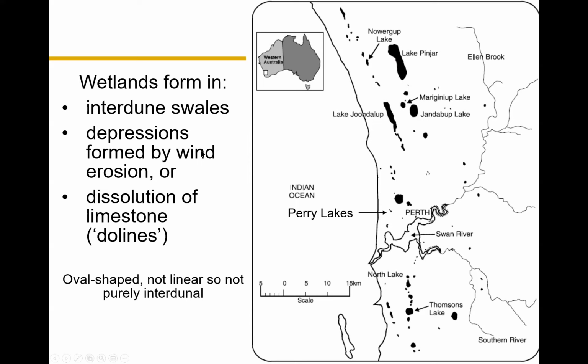There's two other reasons you can form a lake, and one is that the wind can actually blow out or deflate an area, so it can move the dunes around and create a low-lying area. And when the groundwater levels rise, they can intersect that low-lying area, and then you can get a lake formed in that area. That's the second way that you can get a lake formed.